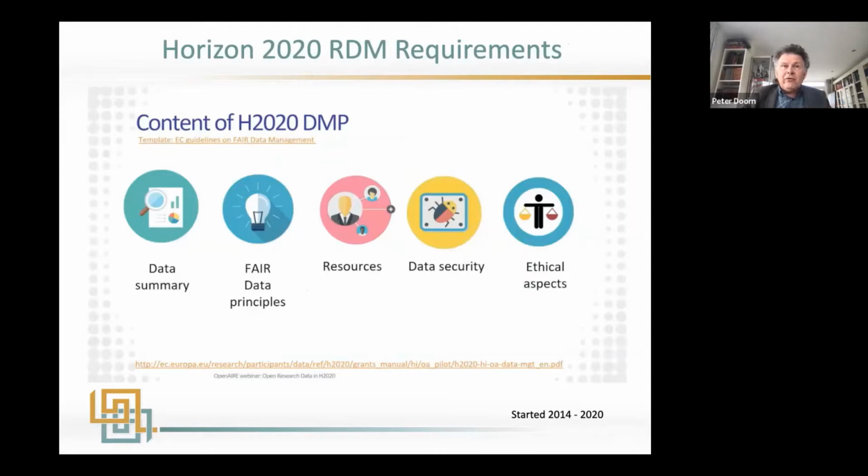Increasingly, the funders of research, but also the institutions, universities, research institutes, and you name it, are requiring researchers, including archaeologists, to write a data management plan in order to guarantee that their data will be shared, or at least that it will be clear how it will be shared, if it will be shared, and that it will be as FAIR as possible. The Horizon 2020 program of the European Commission started with formulating requirements for that.